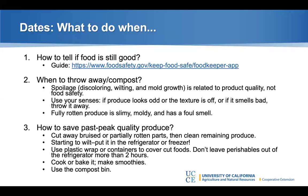And so how do you know when to throw away or compost food? Well, first, one thing to keep in mind is that spoilage is mostly related to product quality, not food safety. So if something's a little bit discolored or wilted, you can probably still eat it. But mold growth is another thing. In a firmer fruit or vegetable or a hard cheese, if there is some mold growing, usually you can just cut it off. However, if it's something that's soft or more liquidy, then that mold is going to spread throughout the whole product, so you wouldn't want to eat that.